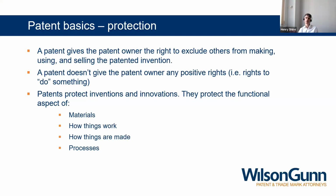So for example, I've recently done something for a coating thickness measurement device to measure the coating thicknesses on metal containers or tanks. And so the device that you actually use to measure the coating thickness could be patented, how things are made, and then processes. So going back to that example, how you actually make a measurement could be patented if it's a new and interesting way of doing it.